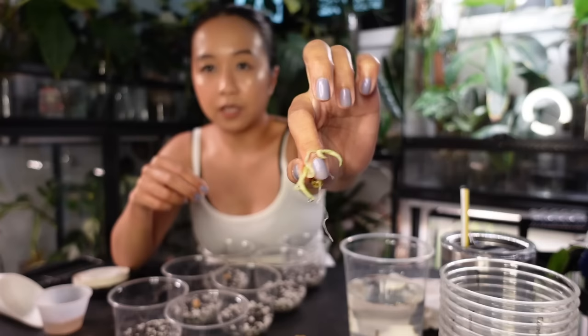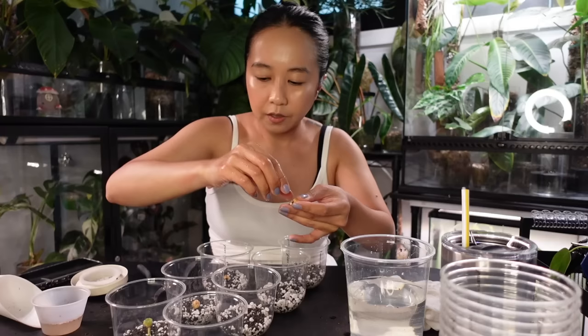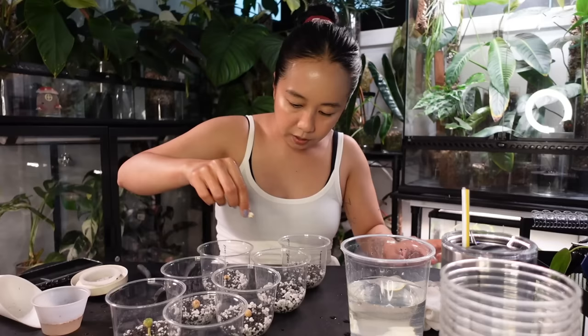Sorry, the ring light is way too bright. These are two leaves that sprouted under the substrate. So I'm just gonna remove these because it's not necessary anymore. And it looks like a new leaf is coming out. These little green corms that look like cabbage are making me have cute aggression. I'm so sorry, you guys can't really see what I'm doing.